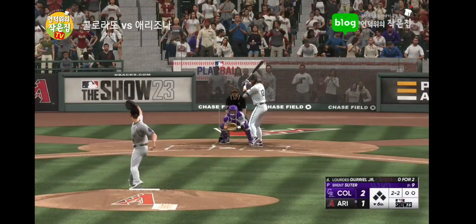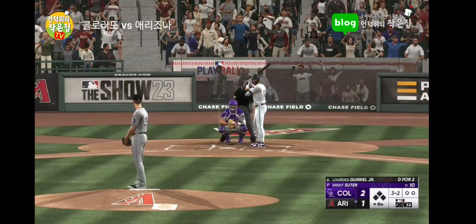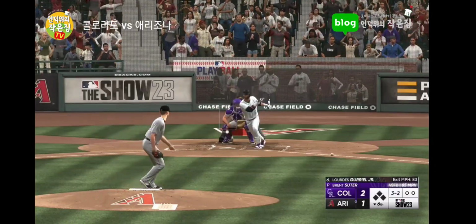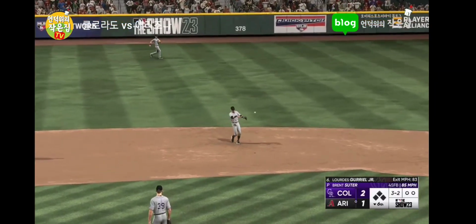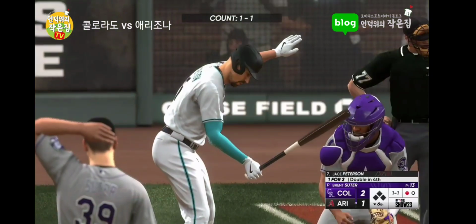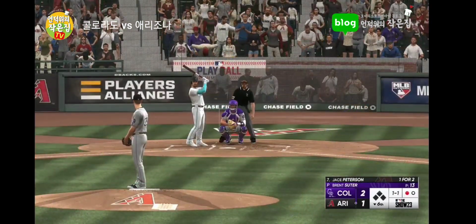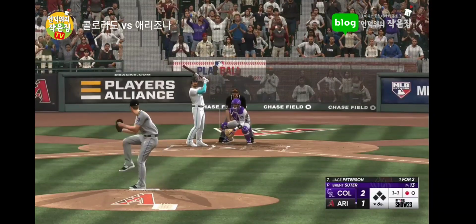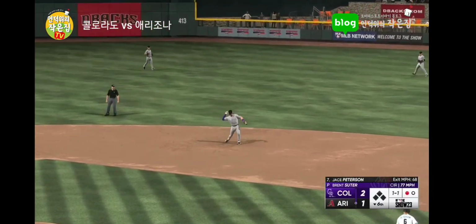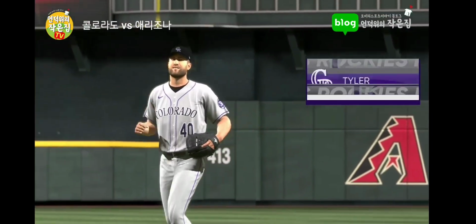Here's the 2-2. And now the count filled up 3-2. Swing and a ground ball out to short. Over to Bryant. One away, bottom of the sixth. Jace Peterson stands in now for the Diamondbacks. To the right side, Rogers, in plenty of time to first. And that quickly, two away.